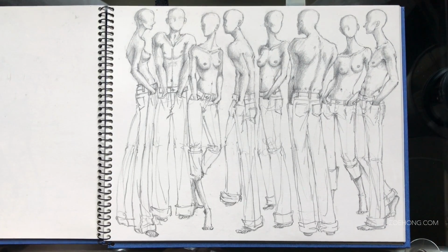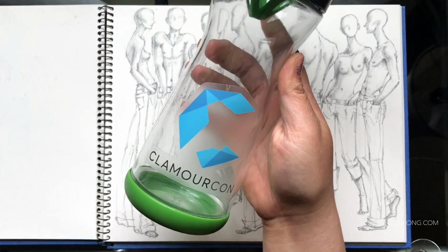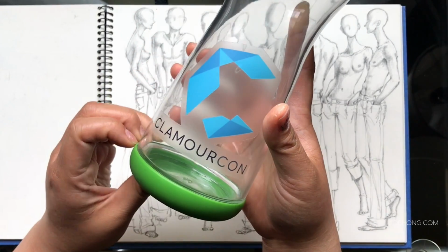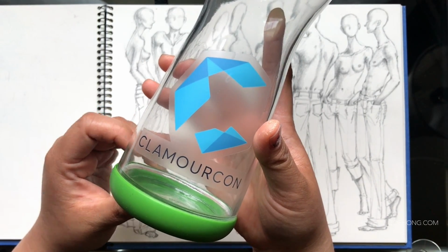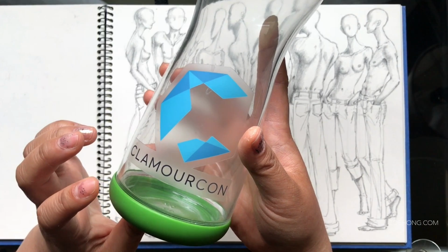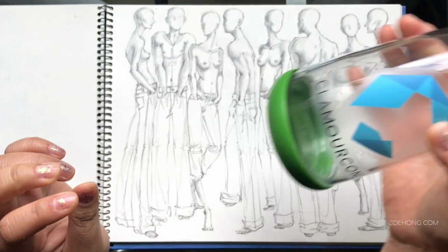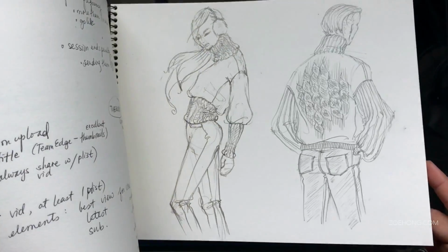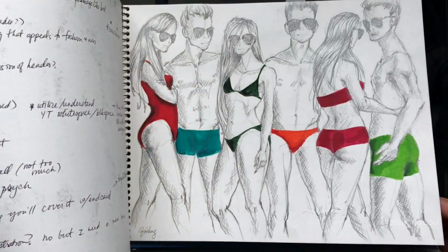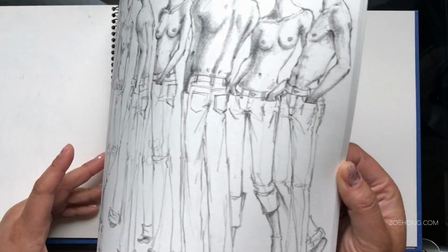If you've been following me on social media, then you know that I was in Palm Springs last week at ClamourCon. ClamourCon is a conference for YouTube creators, and this is the first year they're running it. It was awesome. I had a great time. I learned a lot. And if you've been following Instagram and whatnot, then you know I take a lot of notes, but also like to draw while I'm taking notes because it helps me focus.